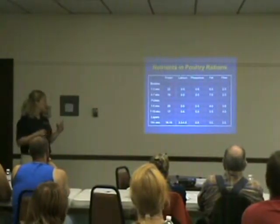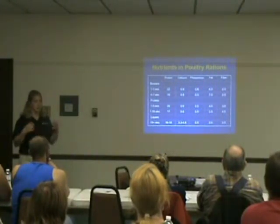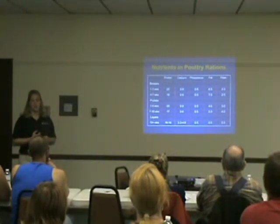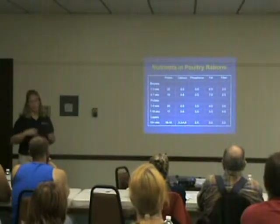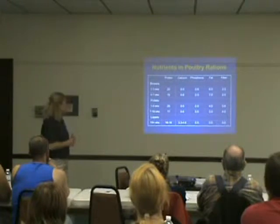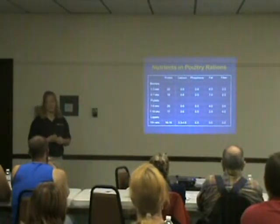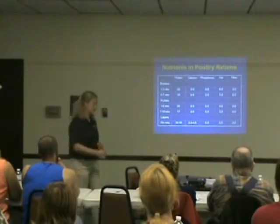The broilers, we want to add some fat to that diet, simply because it's going to help them put on muscle a lot quicker. We want those animals to grow fairly quick so we can have a quick turnaround time. So note that you probably need extra fat compared to some of your normal rations.